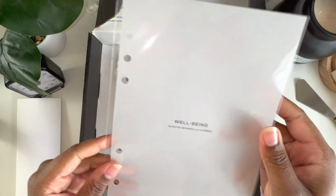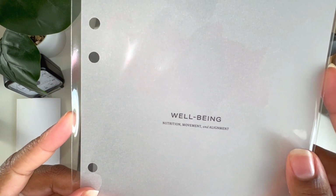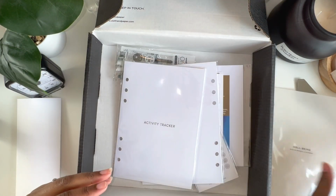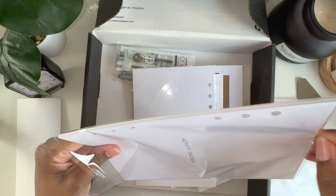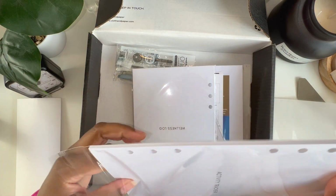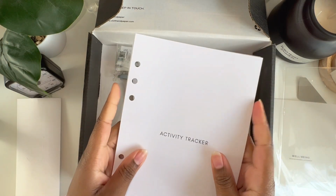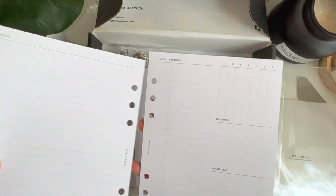Okay, let's see. What is this? Okay, we have another clear dashboard. Just says well-being, nutrition, movement, and alignment. Okay, I'm not going to open that up. Activity tracker. Excited to see what these look like. I think the last ones I really did enjoy. What were they? I think it was like a daily devotional or something. The last inserts, and I really did like those. Okay, activity tracker.